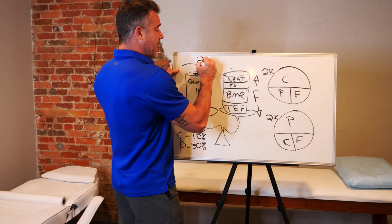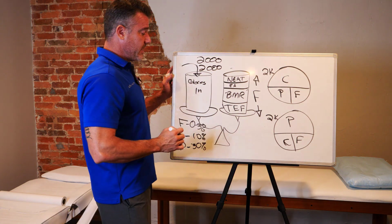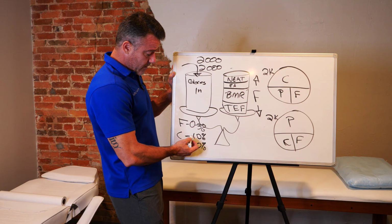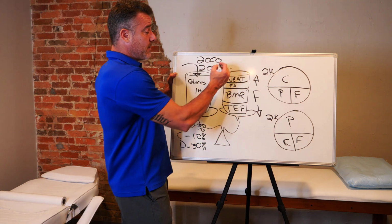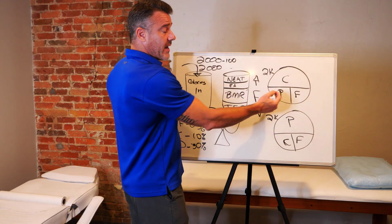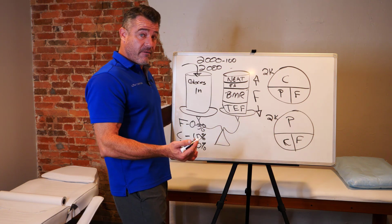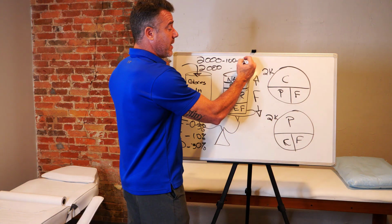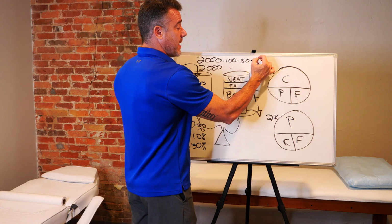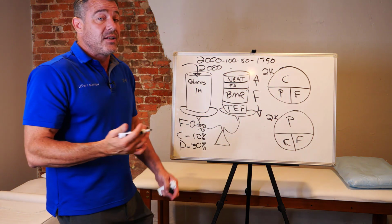So what does this look like? Both of these are 2,000 calories, okay? My board's getting busy here. We've got 1,000 calories of carbs up here. The thermal effect of food on that is 10%. So I'm going to basically immediately subtract 100 calories, right? And I've got 500 calories of protein. The thermal effect of food on protein is 30%. That's 150 of 500. So minus another 150. That's 250 calories subtracted from 2,000. I'm left at 1,750 net calories before I even get started, okay?